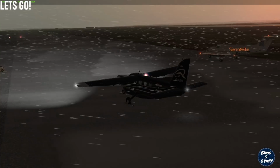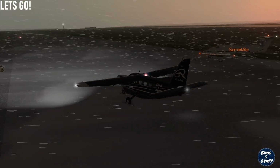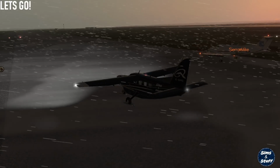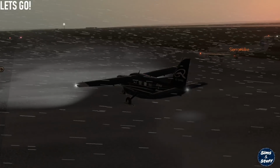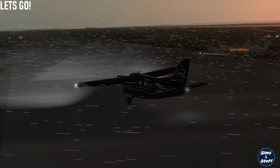Look, at least it's getting light. Should be able to see the ground when you crash into it. Yeah, there's that. Okay, I think I'm going to attempt something. I would say take off, but I'm not sure. Punch it, I'm hoping that's what's going to happen.